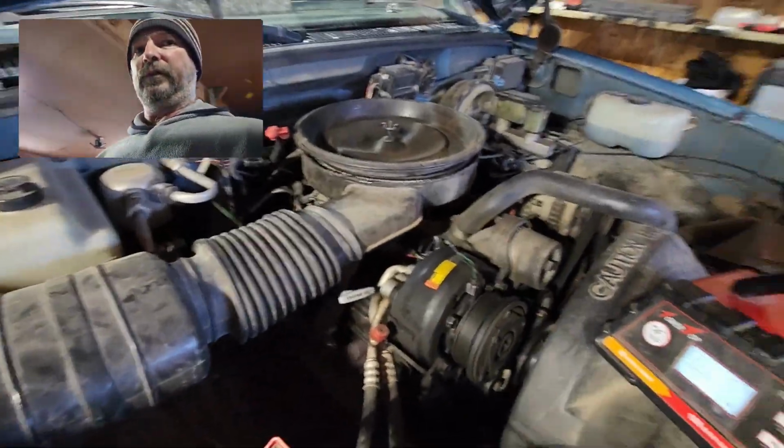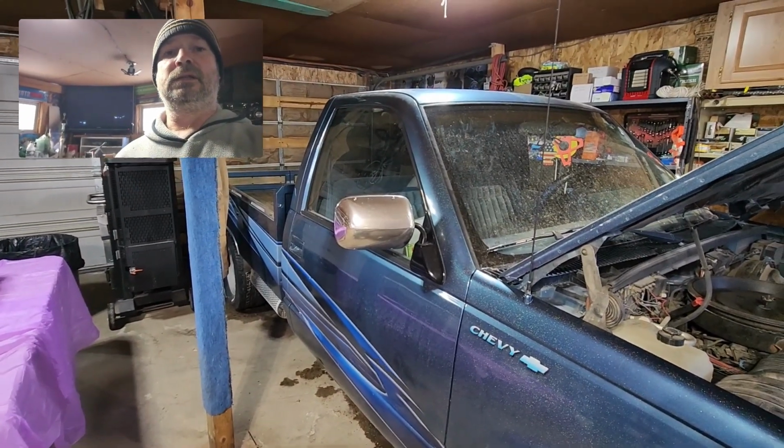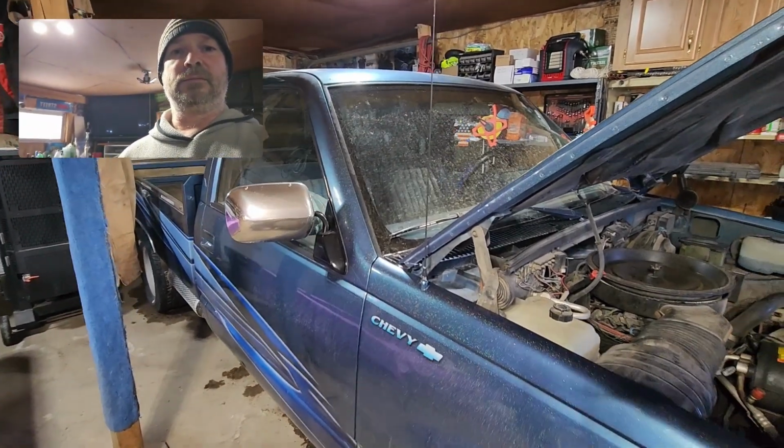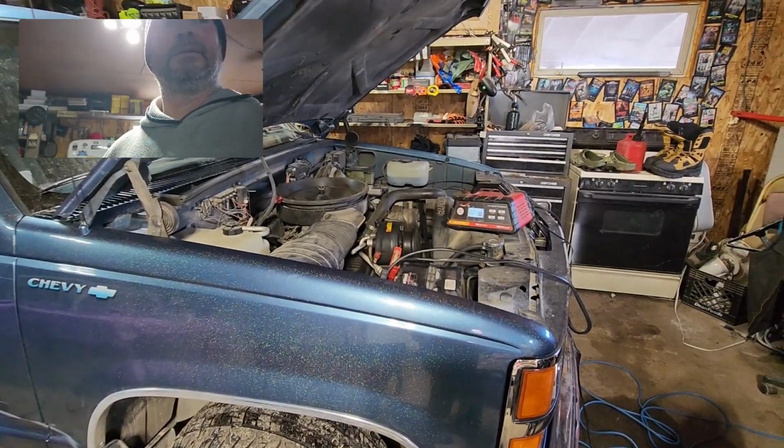Nothing special here as far as the engine goes or whatnot, but the truck itself, it's kind of sharp, it's kind of cool. It's a nice little truck to drive around in the summertime, so I want to make sure we get her up and running.